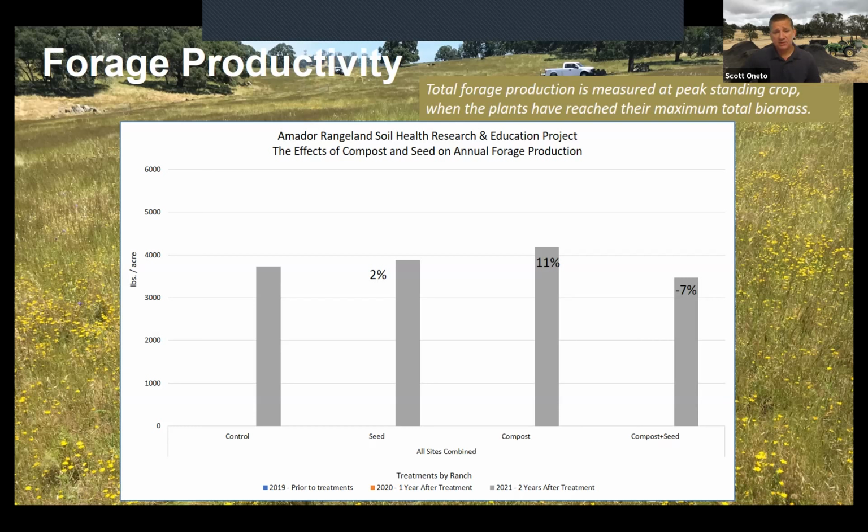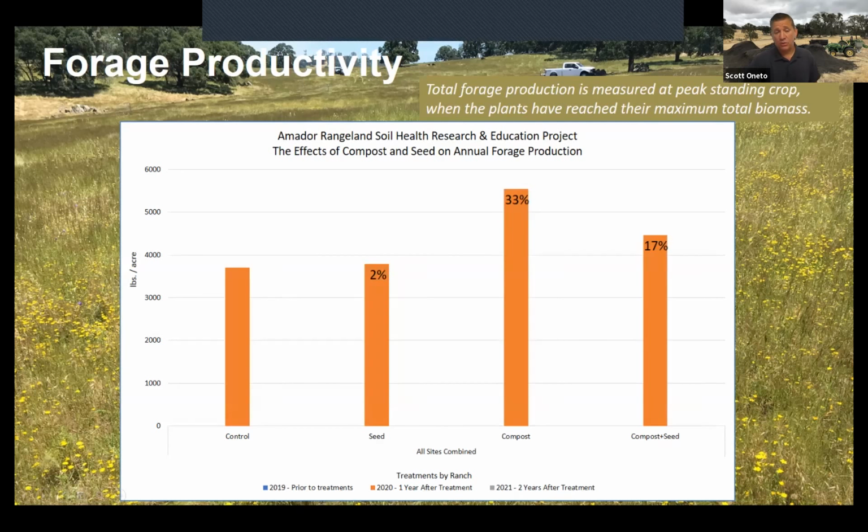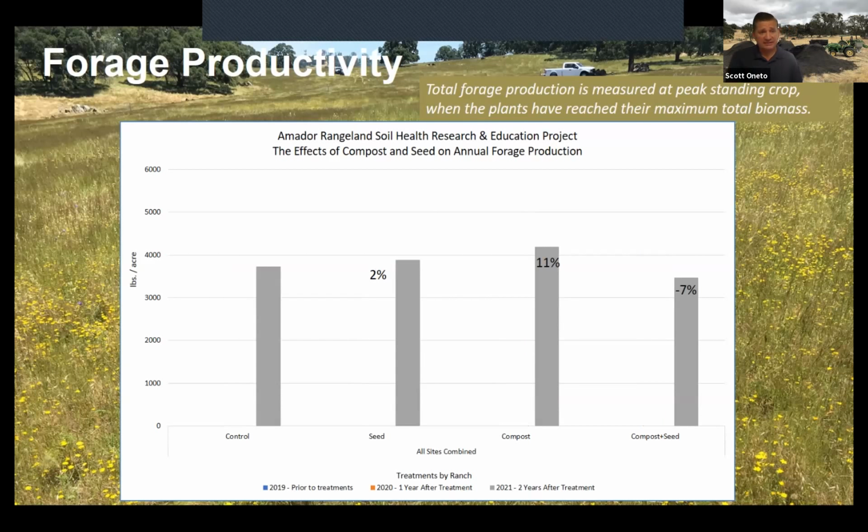So again, this is a very dynamic system, very dependent on precipitation, the weather patterns, the timing of that precipitation. And so we always see these ups and downs of fluctuations in terms of total biomass. And so we're going to continue to watch these over the next couple of years to see whether or not that was just a 1 year increase like we saw in 2020, or if we'll continue to see that benefit of compost. So that's forage productivity.